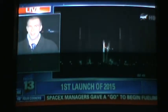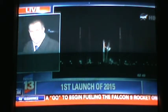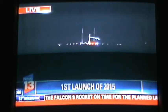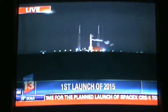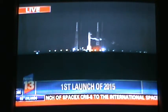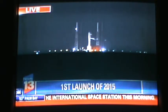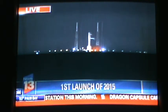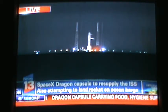Looks a little cloudy from here this morning on the NASA Causeway, but the 208-foot tall Falcon 9 rocket sits there on Space Launch Complex 40 at the Cape Canaveral Air Force Station, ready to go. Now, SpaceX appears to have resolved an issue with its thrust vector control system on the rocket's second stage. That caused the scrub on Tuesday. Now, with 1.3 million pounds of thrust, the rocket will light up the pre-dawn sky here on the Space Coast.